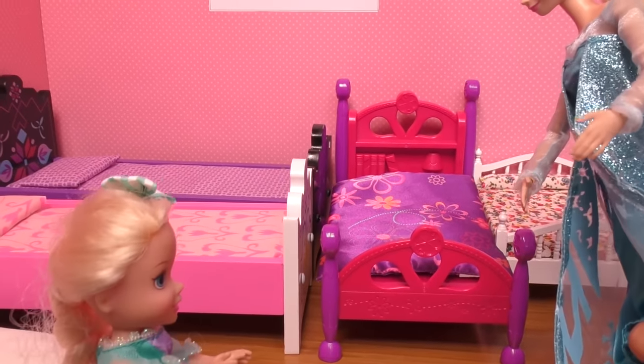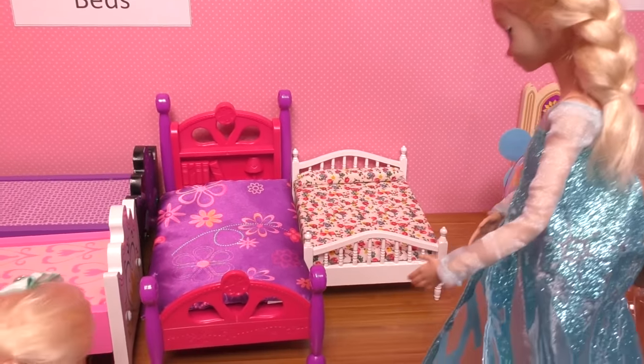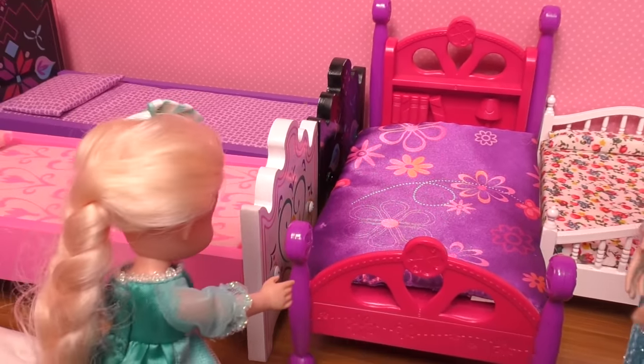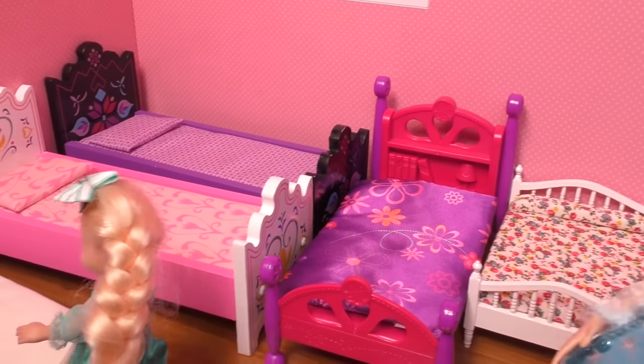No way. I think the other ones are getting too small because they're growing, so you should buy a new one. Okay. Well, this one looks pretty nice. I like it because it has storage space with butterflies. Well, this is just my suggestion. You don't have to choose that one. There are plenty over here. Oh, yes, that is true.